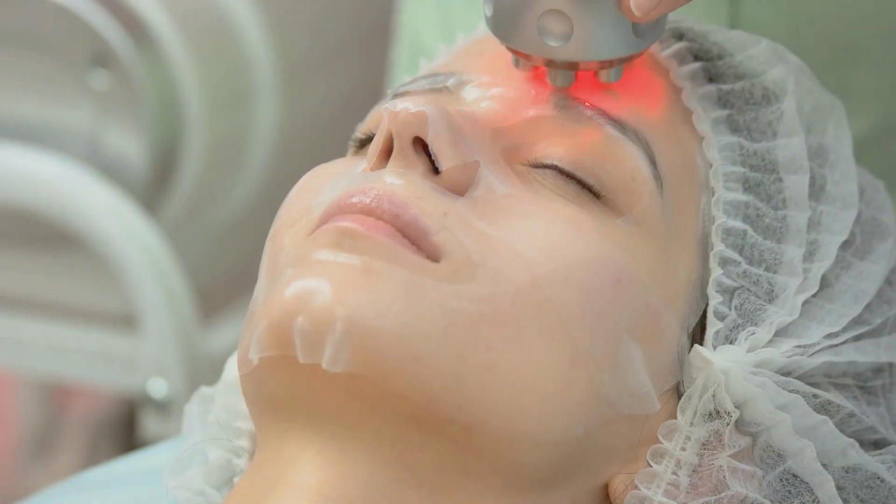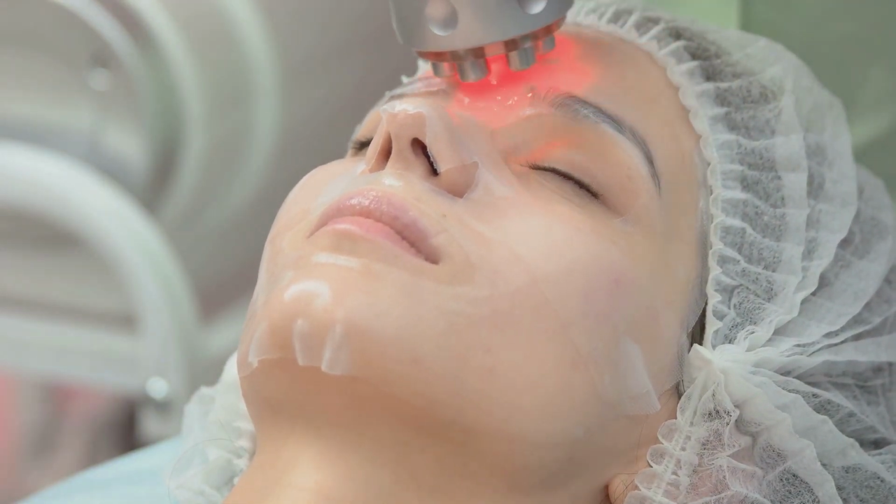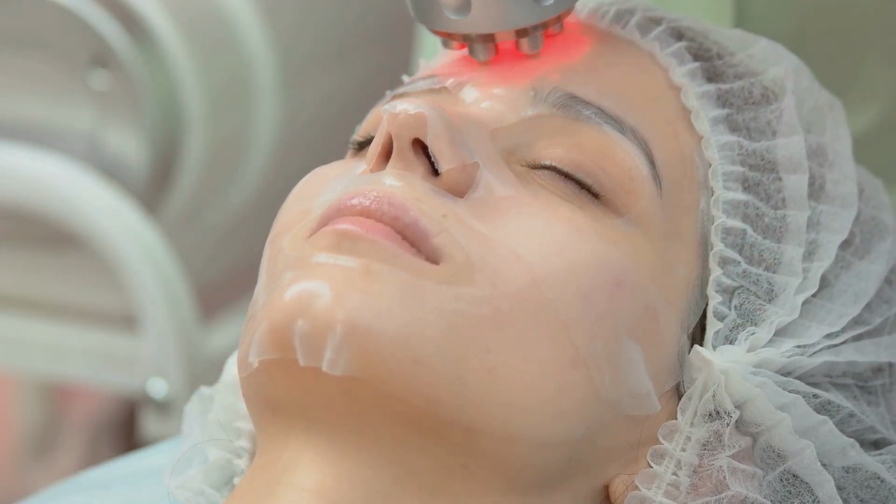What are the benefits? It can stimulate collagen, aid wound healing, improve skin texture, and even help with conditions like psoriasis and acne. The best part is to get started on your healing journey.